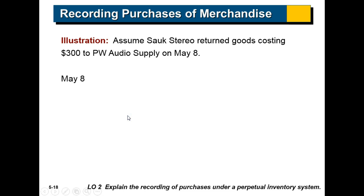Here's an example. Assume SOC Stereo returned goods costing $300 to PW Auto Supply on May 8th. So SOC Stereo is going to reduce their accounts payable because they don't owe all that money anymore. Since they returned some goods, think about it, they owe less. Make sense? They owe less, so they're reducing accounts payable by $300 and they're reducing their inventory by the same amount.